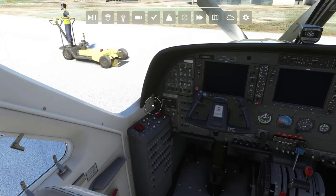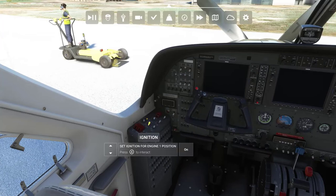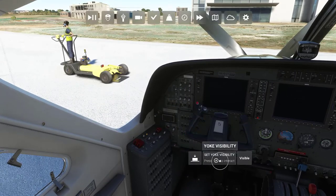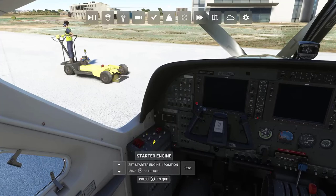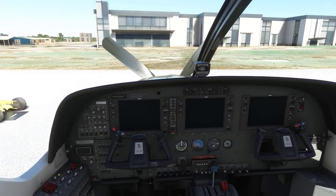And we're going to set our fuel boost to on. And then we're going to set our ignition to normal. Or actually in the sim, it's on. And then I'm going to make sure my parking brake is on. If you want to actually click it, you can click this and you can see the lever pull in and out here. So you pull it out to make sure that parking brake is on. And then we're going to kick on the starter. And we'll wait patiently. And that's going to fire up.